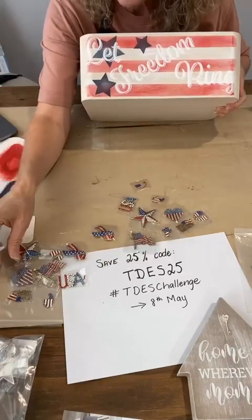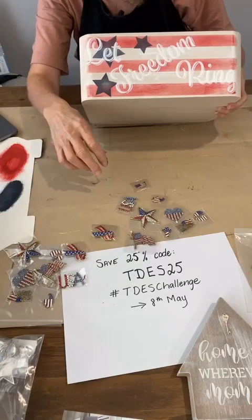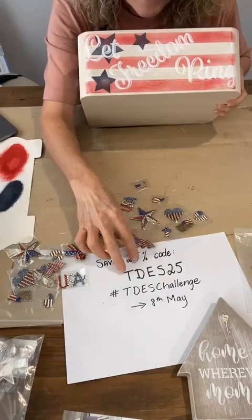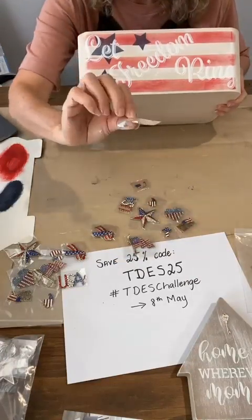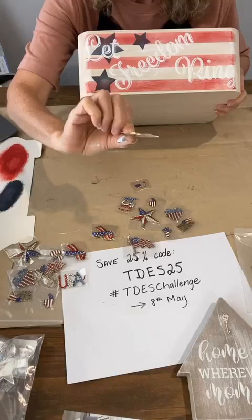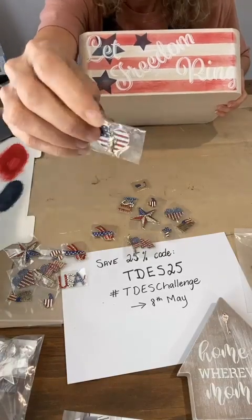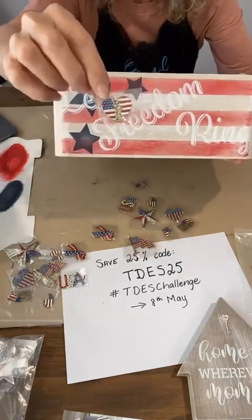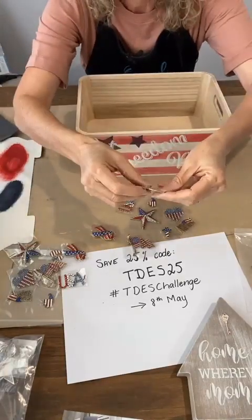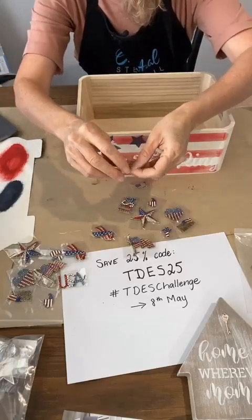What do we think? What it says, use the flag. Yeah, I like the flag too. There was a flag here. I do like the flag that's got the Statue of Liberty on that, because that kind of speaks to me about freedom ring. I don't know, what about you? It's got a flag, it's got a heart. See how it looks when we put it on there.